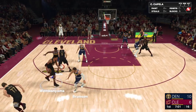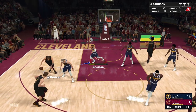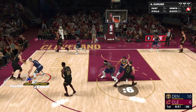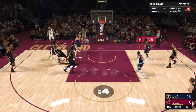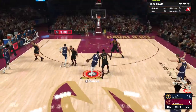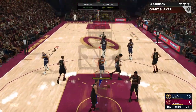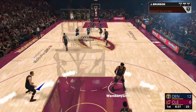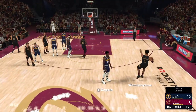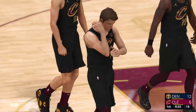And Wembanyama outside. Doncic left side. Huerter on the wing. Just 5 to shoot. Shoots over Caruso. That one a little long. He just looks off this quarter. Looks like he's forcing it a bit right now. A little bit in his head. Brunson, good. And their offense already in a flow. Some stellar shooting to jump out to this lead. Here's Wembanyama. Cavaliers timeout. Nothing on the board. Timeout is called, first of the game for the Cavaliers.